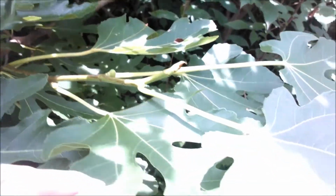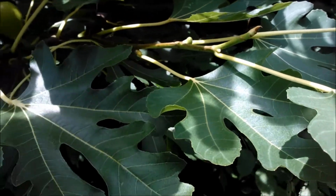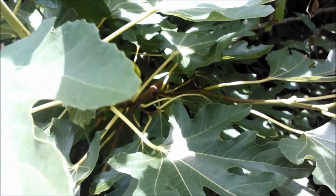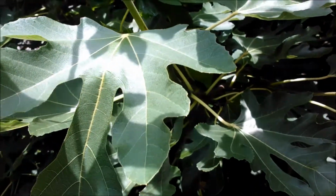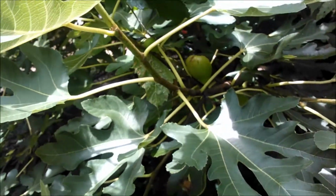And you can also eat the leaves, and they are very good for you. In fact, they are a natural treatment for diabetes because they reduce the body's need for insulin. They're just good for lots of things, and they taste good too.